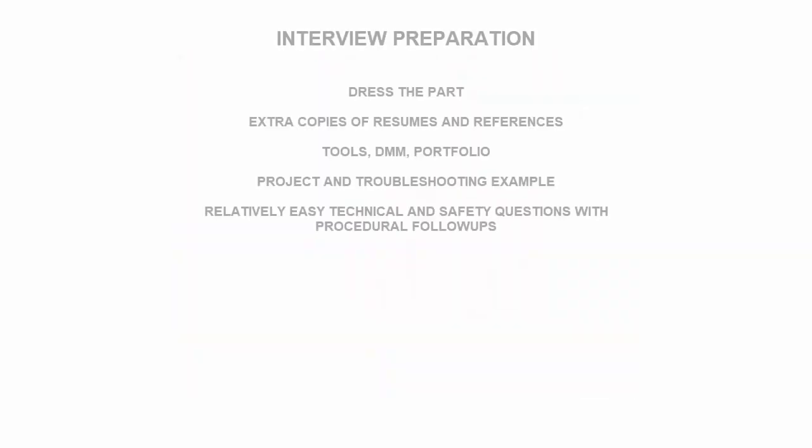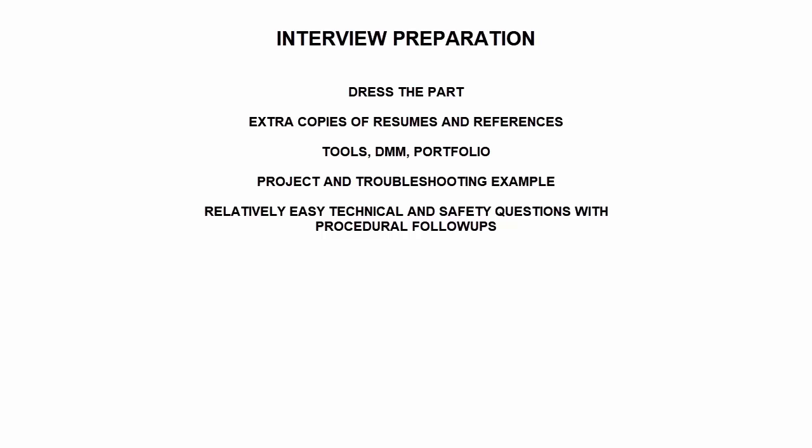Oh yeah, interview preparation. Dress the part. I know some folks may recommend you wear a suit, but I don't, because technicians don't wear suits. Technicians wear clean work pants, clean closed-toed shoes or safety boots, and clean work shirts. At a minimum, have a knife or multi-tool in your pocket.